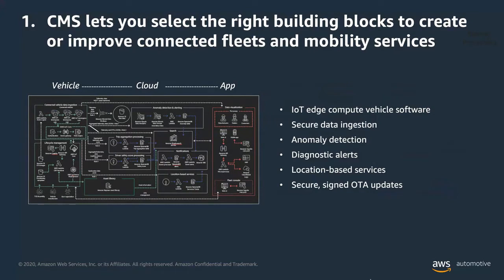First, the right building blocks to help you create connected vehicles and deliver those mobility solutions. One of the core systems is IoT Greengrass, used to run inference at the edge. And Greengrass is cloud managed, even though it's running in vehicle. Those inferences can include anomaly detection, which can run in vehicle or can run in the cloud.